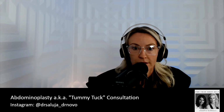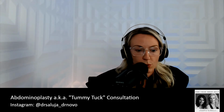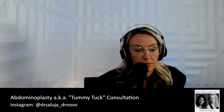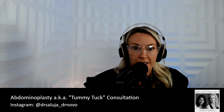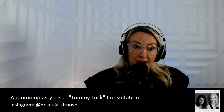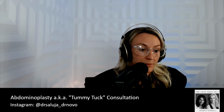So as I mentioned, candidates for tummy tuck are those that really have a grabbable pooch or bulge of skin and fat from the belly button down to the pubic area, and they're also going to have a little bit of laxity from the belly button up. Those are the best candidates for tummy tuck because it means there's enough skin to remove that area and then give you a nice flat front of the abdomen.